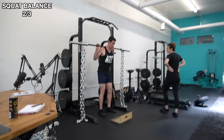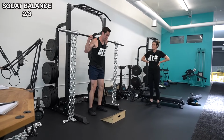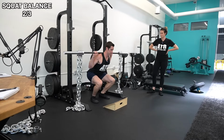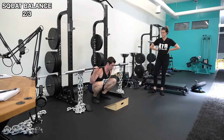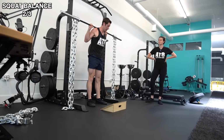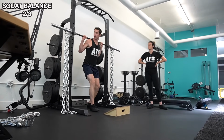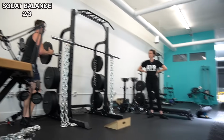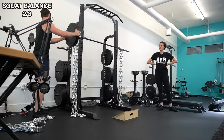So this would be like my first warm-up set. We're in the gym today, and by using chains on the bar, how much weight do you think we're at right here versus here? So the weight gets heavier, and I'll do a more abbreviated warm-up right to something that I know will start to challenge me.